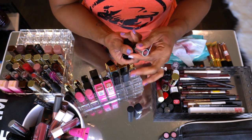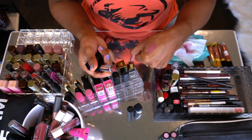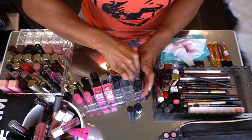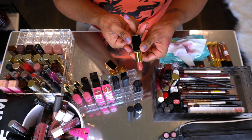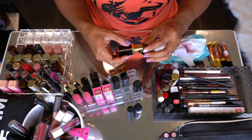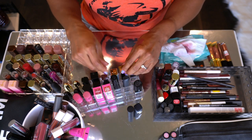This is Cathedral by Kat Von D. I love this shade, gonna keep that. Yeah, this is Tom Ford 100 EQUUS. Definitely keeping, definitely keeping. It's my new Pat McGrath I got, I'm keeping.